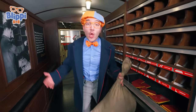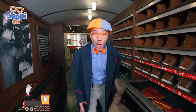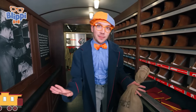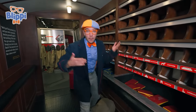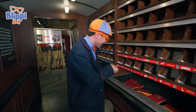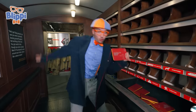Whoa, check it out. We're here in a traveling post office. Yeah, this was a train car on a big train. It's kind of like the mail rail, but it's not as small. And you see right here? This is where a post office worker might sort all the different mail. And look, there are letters right here. Ooh, this one has an airplane on it.